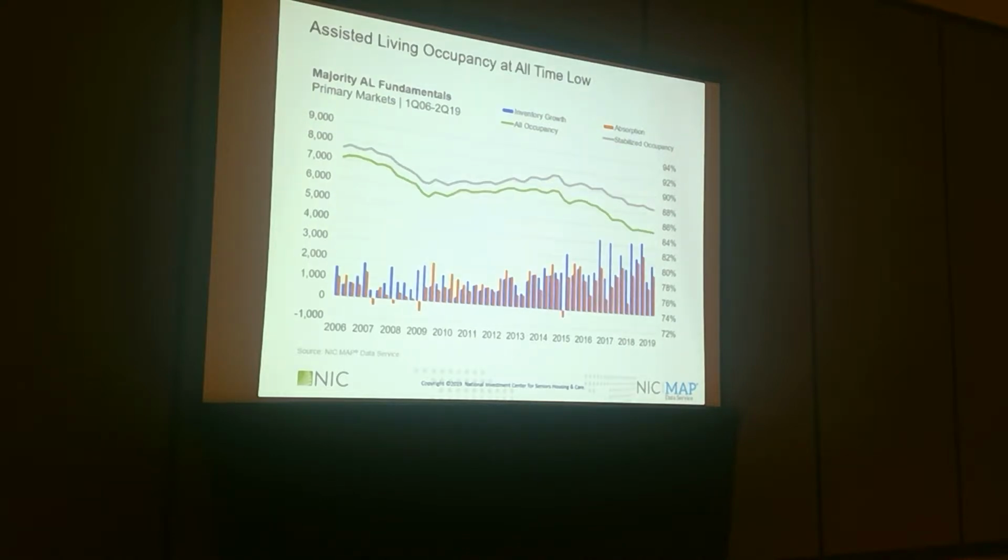This chart, I'm going to break out the market fundamentals by the two component parts. Assisted living, this is really highlighting that low occupancy rate, which is driven by assisted living primarily. Right now, assisted living as of the second quarter is at an all-time low occupancy rate of about 85.1%.